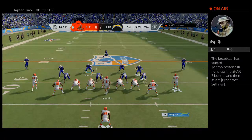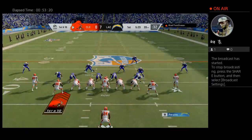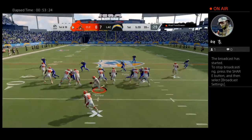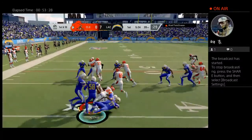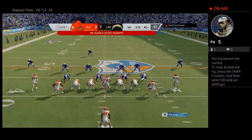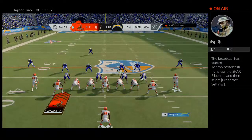So from the 39 now, they'll come up on a 1st and 10. They'll go left side on the ground with Chubb. He'll get about 3 as he's brought down right around the 42. Brings up 2nd and 7 at the 42-yard line.